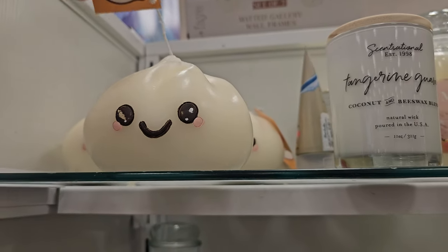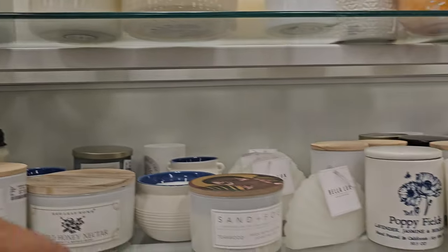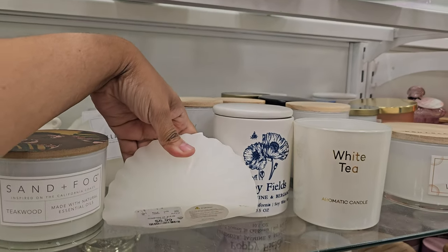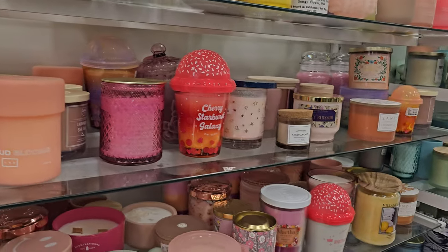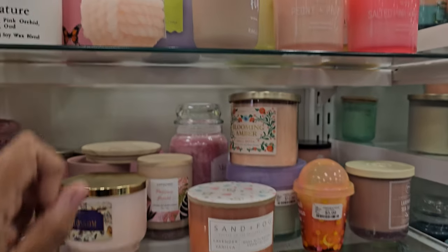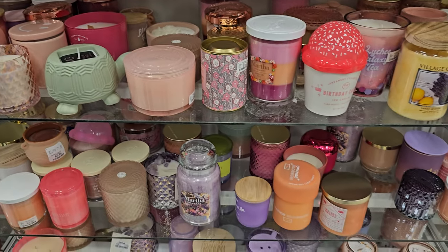Oh my gosh, here's a dumpling candle. That's $8. That's actually really cute. Here's this one right here, $4.07. Poppy Fields. We have this knot one, a monkey's ball, a turtle.